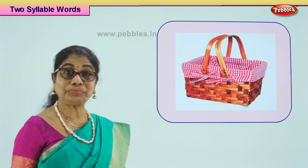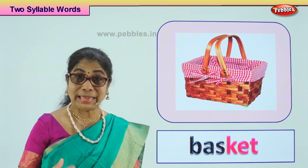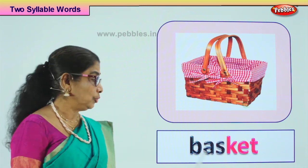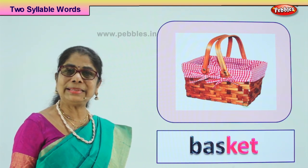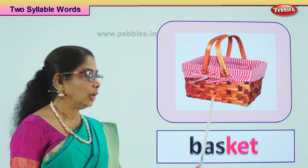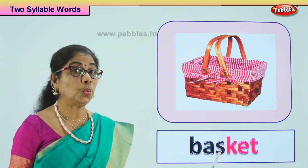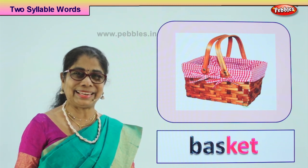What is this? Good. Basket. Basket. Can you listen to your own sound as you say basket? B, basket. When you read, when you say, listen to yourself. Look at the word, look at the picture, listen to your own sound, voice. Basket. Basket. Good.